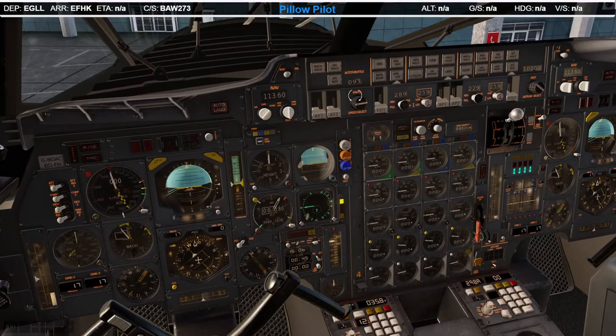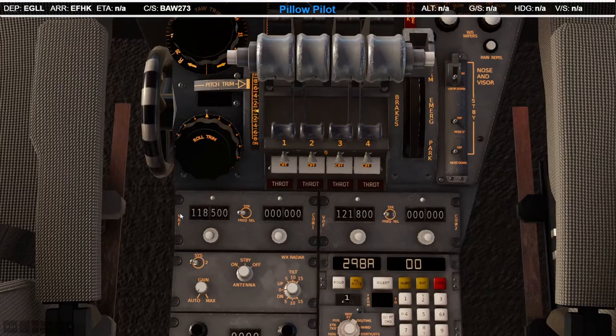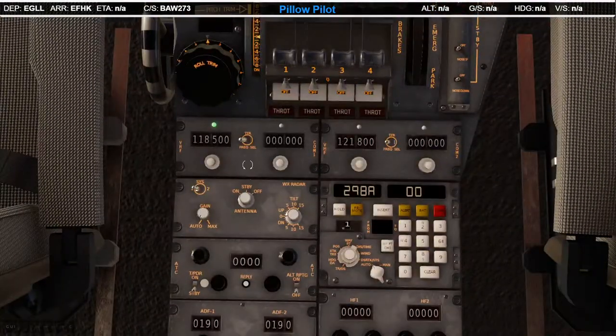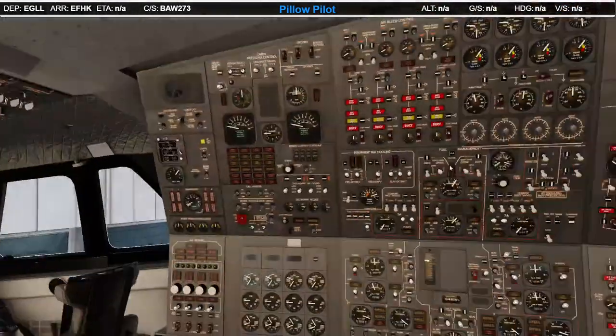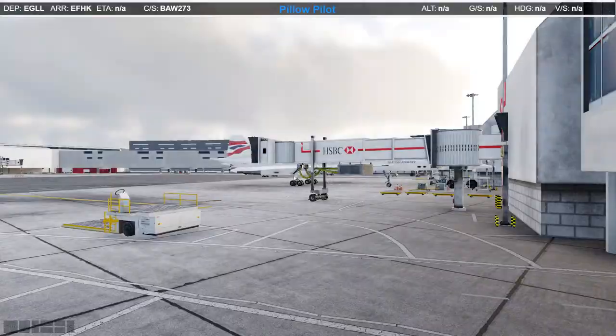Right, okay, so set up our basic speed of 250. Let's get a clearance then. We're going to be going to Heathrow Approach on 119.725, so turn on the radio stack there. 119.725. There we go. Good. As he's doing that, we're all happy pretty much. Right, let's get going.